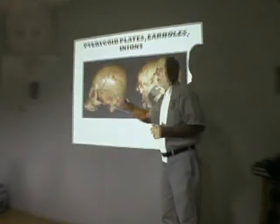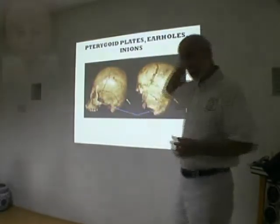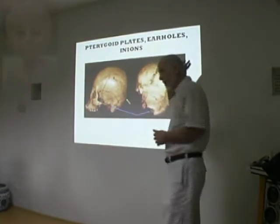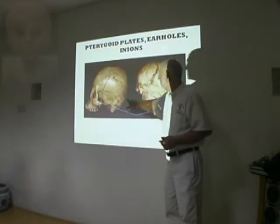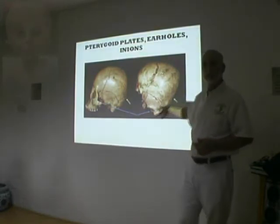And the inion, we all have an inion. Anything with a head on a neck has a spot back there. You can all feel your own. You have a knot back there. It's called the inion. It's where your neck muscles attach. You see the human has one, Starchild does not. In fact, it has a dent, you're going to see.